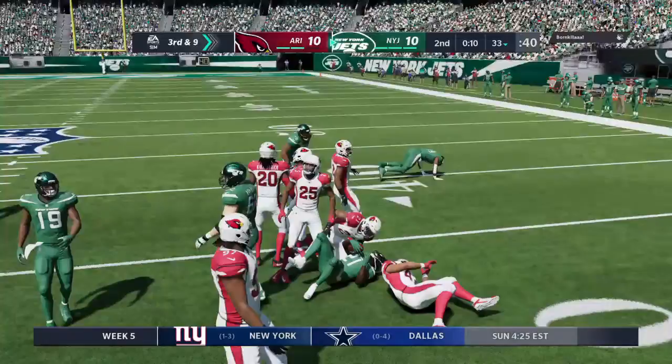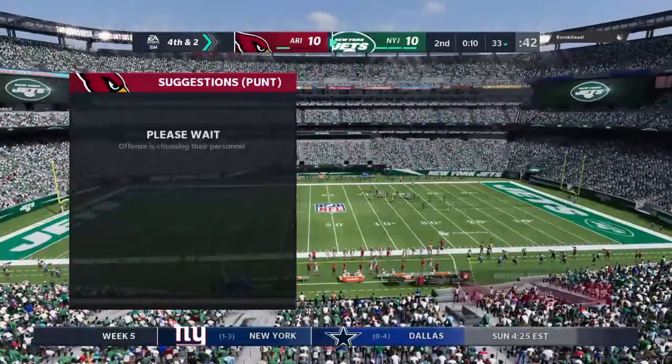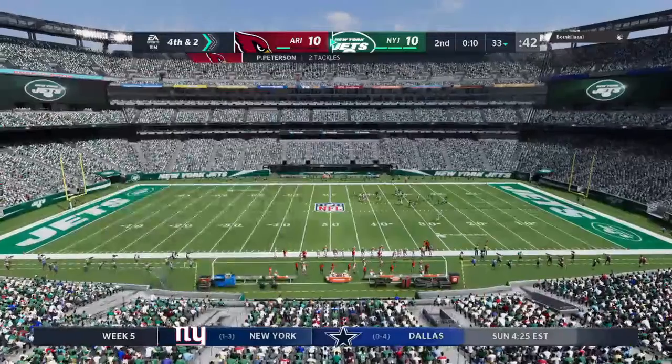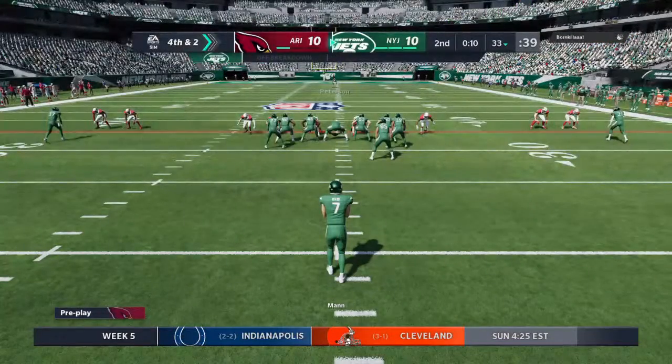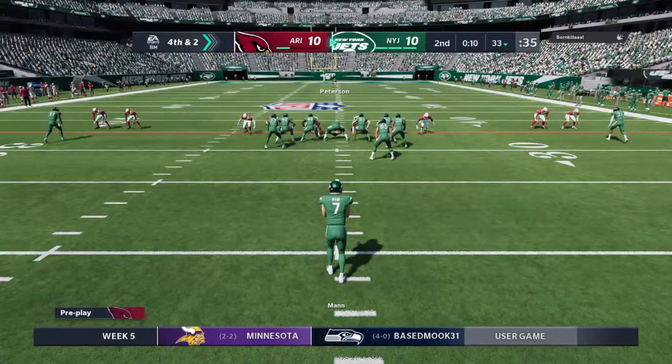And he's going to be stopped here a few yards short of the first as the tackle is made at the 33. And they're going to take a timeout defensively. So with 4th down coming up, they go ahead and burn it and say we'll see what happens. On 4th down, rookie Braden Mann will punt for the Jets. Back deep, Patrick Peterson.